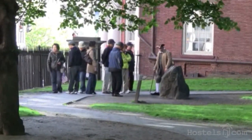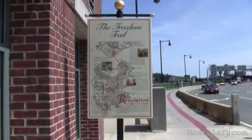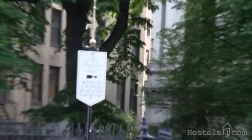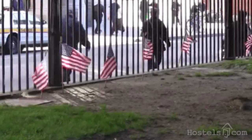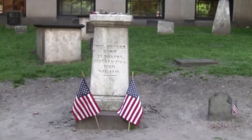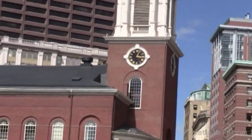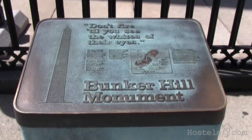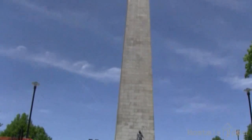Throughout the city you will see many signs pointing you towards sites of the Freedom Trail. Another good means of finding your way is to follow the red line marked on the footpaths throughout the city. The Freedom Trail will lead you to many sites such as Park Street Church, Granary Burying Ground and Bunker Hill, to name but a few.